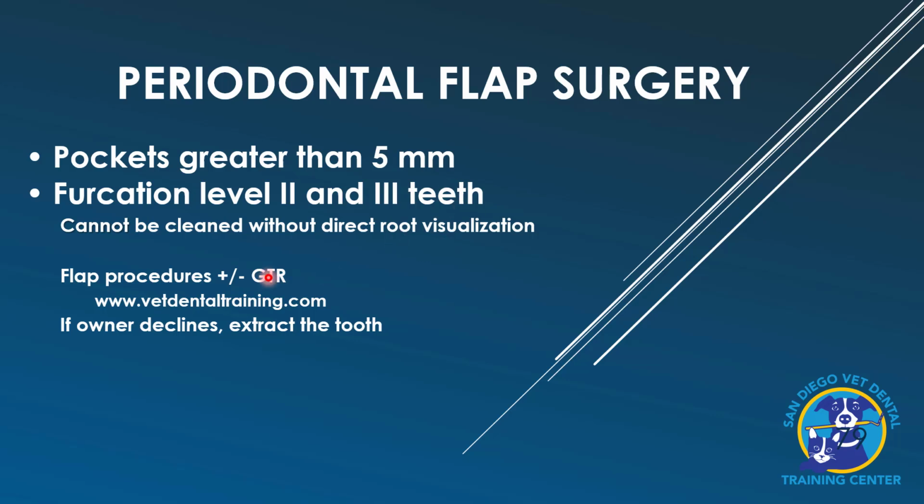So you have 3 options. Either one, refer it for periodontal flap surgery and guided tissue regeneration. I love doing these procedures. They work really well in the right instances, especially for strategic teeth, canines and carnassials.